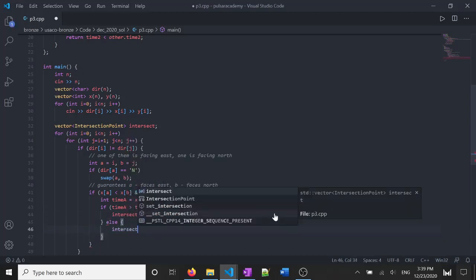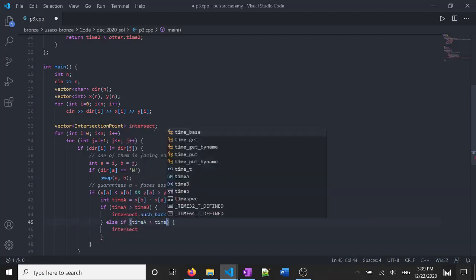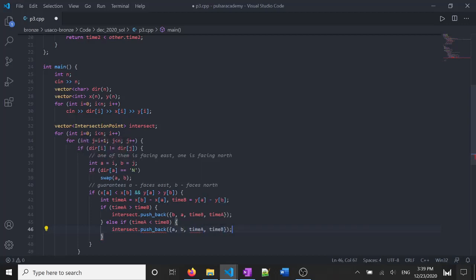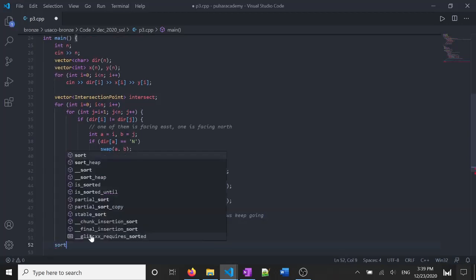Otherwise, if time A is smaller than time B, it's the other way around. And you can see there is no else, because if time A is the same as time B, then both cows keep going, so we can just ignore that intersection point. Okay, so now we can sort the intersection points.